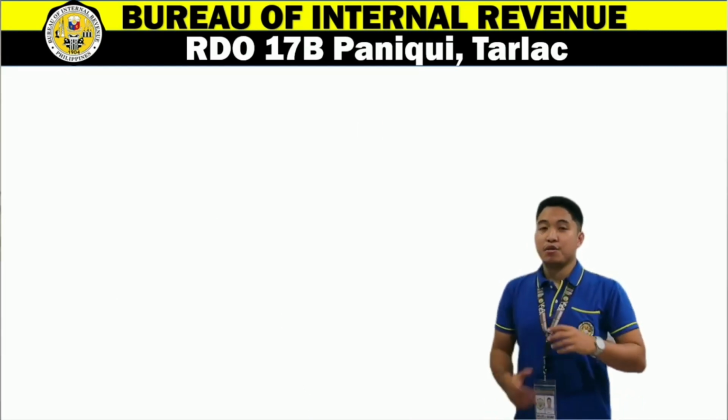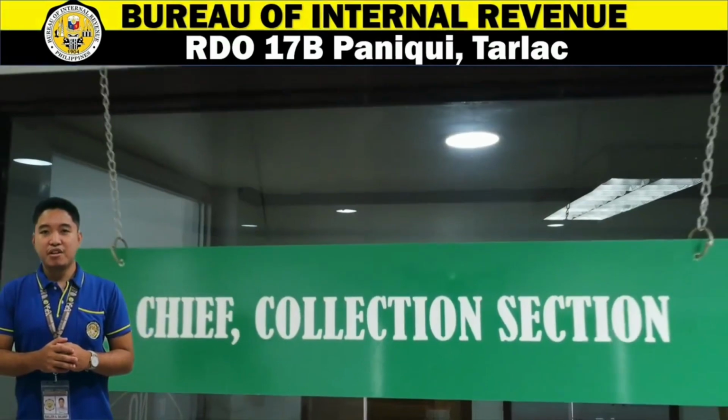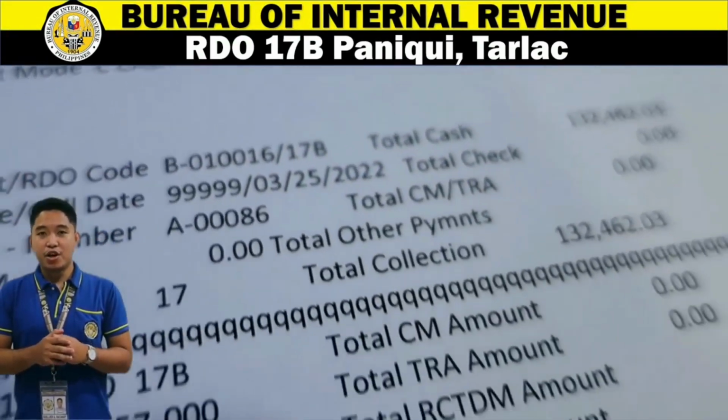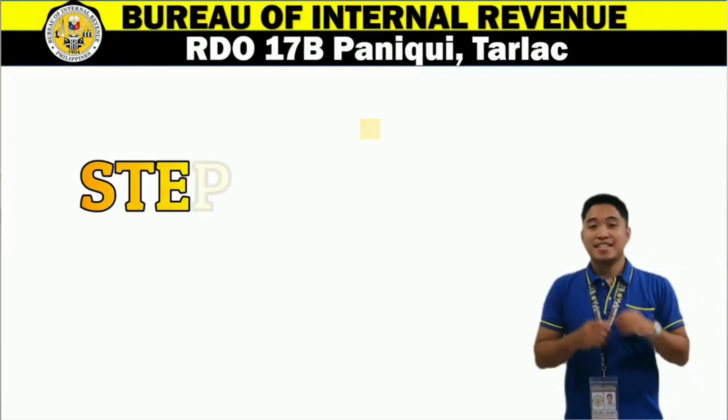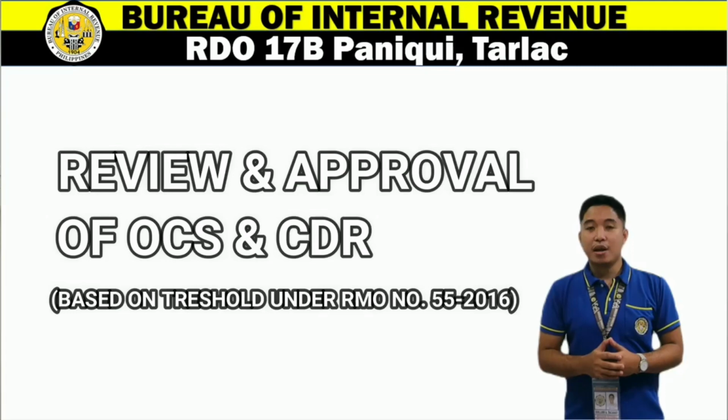Step 5. Verification of payment. The Chief of Collection Section will verify the correctness of payment and shall sign at the space provided in the ONETT computation sheet. Step 6. Review and approval of OCS and CBR based on threshold under RMO number 55-2016.